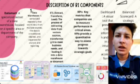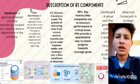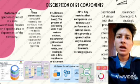ETL, extract, transform, load. The process of extracting data from sources, transforming it to meet business needs, and loading it into a data warehouse or data mart. ETL is essential for ensuring data accuracy and consistency.